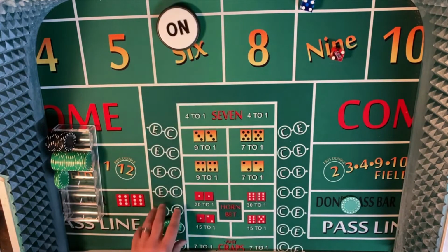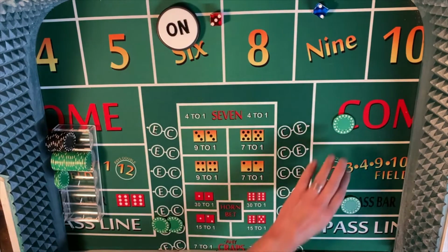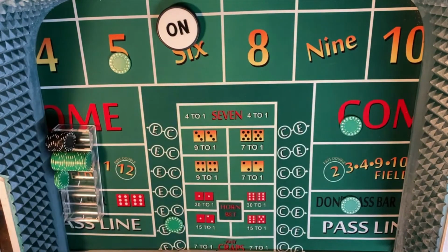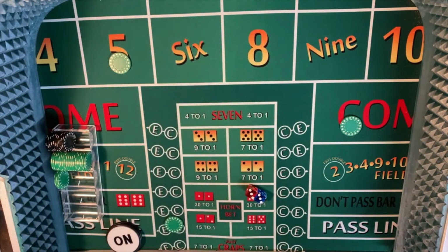And the number is 6. So we'll put a come bet out. And it'll travel to the 5. And another come bet. And there's the 6. So we hit our number. We do lose our don't pass bet.